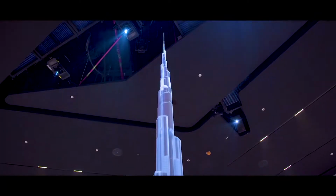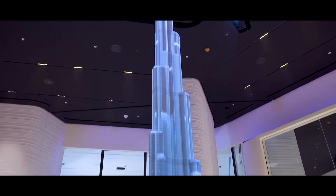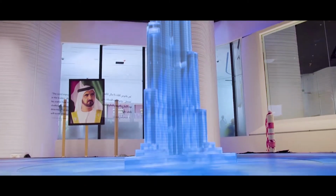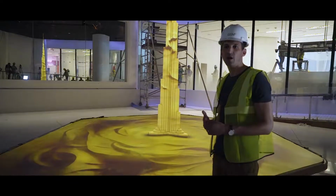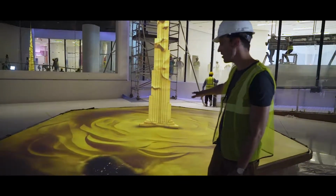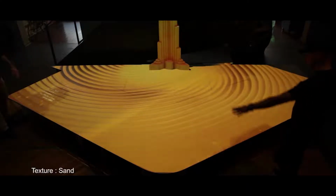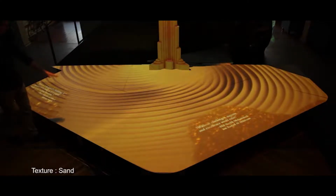So this installation is called Element of Burj. And when we say elements of Burj Khalifa, we mean more the inspiration than the actual building. So we have the sand, we have the glass, we have the water, and we have the clouds. So here is a scenario of the sand. As you can see, the tower is affecting this whole landscape of sand.